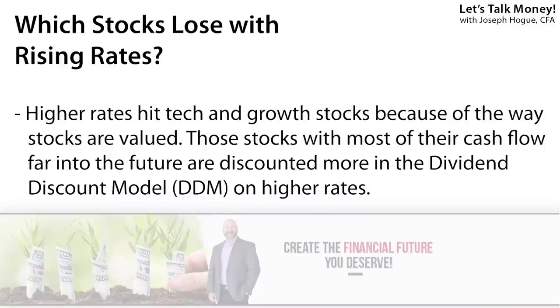Now, increasing rates are also going to hit tech and growth stocks because of how stocks and future cash flows are valued. This is what we saw back in the March crash, and it could happen again.